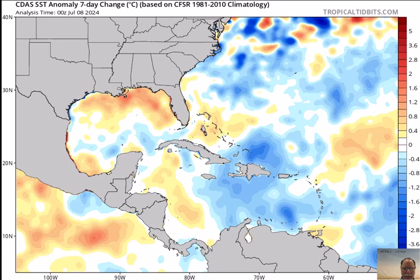Well, before we take a look at some of the forecast maps here, let's go over some of the sea surface temperature anomalies that are quite interesting indeed as we are now well into the Atlantic Basin tropical season. First of all, we talked about the likelihood that Beryl would bring up some colder water from underneath the surface in the Caribbean Sea and cause a cooling at the surface. And indeed, that has been the case.